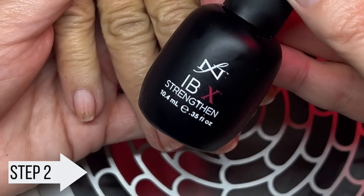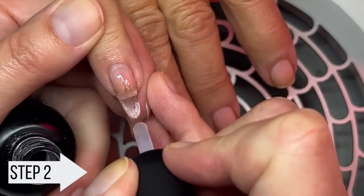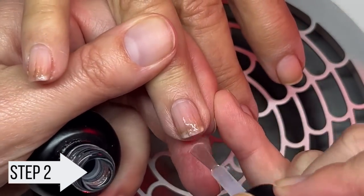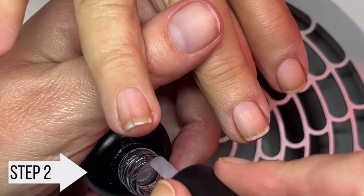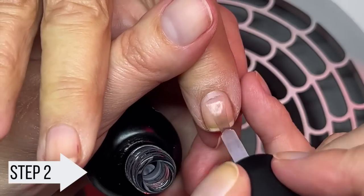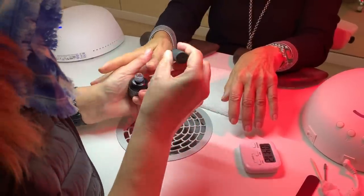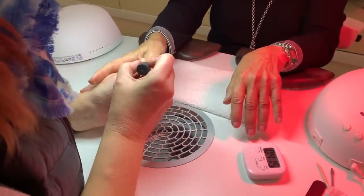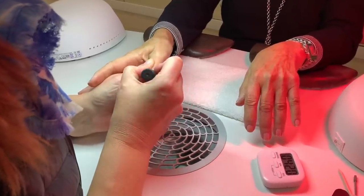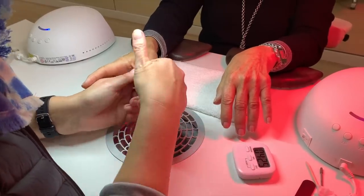Okay, so now I'm going to use the IBX Strengthen. I'm going to put it on the nail away from the skin always. You don't really have to go very close to the skin because the product goes inside and it kind of spreads inside anyway. So now we're going to put this coat under heat for 4 minutes. The maintenance treatments are a little bit shorter. It takes 2 minutes for this coat.